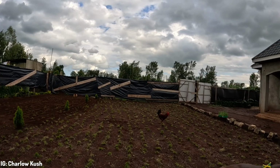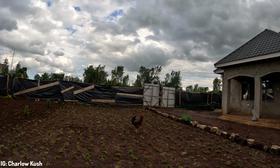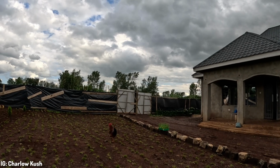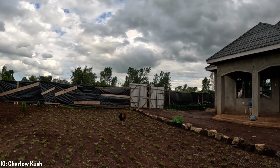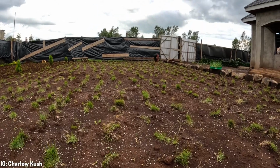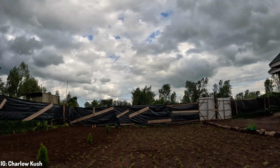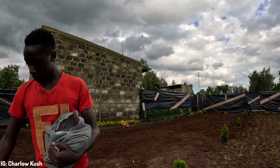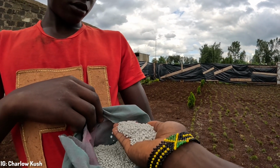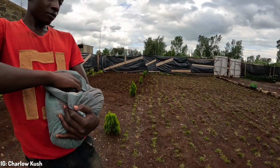Wait, look, this one is calling her friends. Wewe, like it's calling the fellow chickens so they can come. Maybe they think it's maize, eh? Okay, this is not maize. Let me show you guys how the fertilizer looks. So this fertilizer is called NPK, which is nitrogen, phosphorus, and potassium. Only that I don't know the ratios.